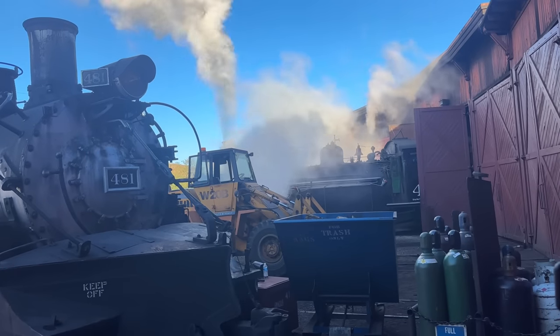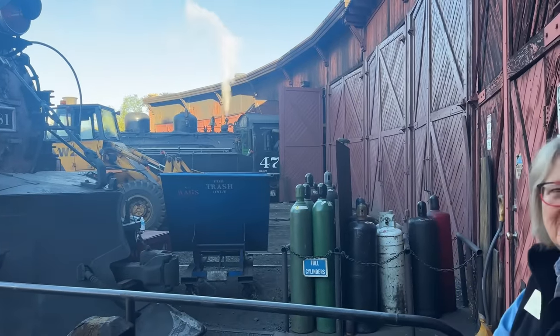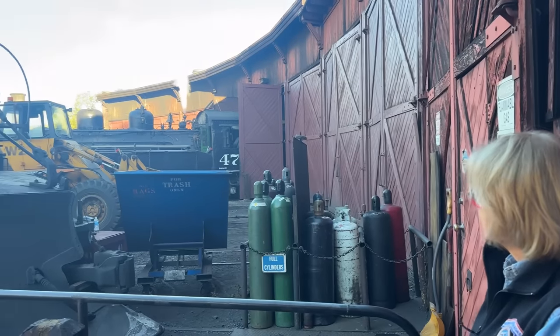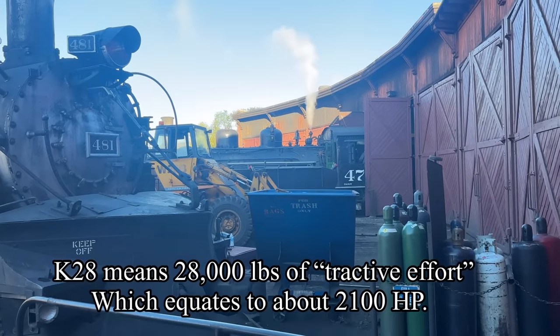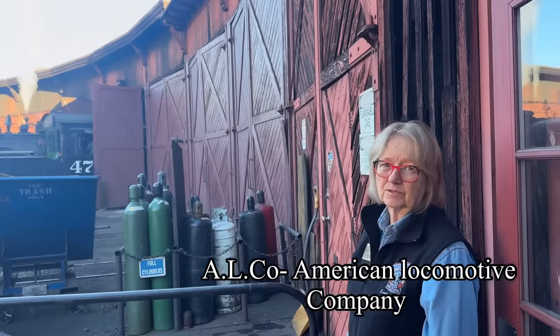Beautiful. Now, about when were these locomotives made? Like, what year are these? Well, this one celebrated its 100th year this month. So 1923. This is a K-28. In 1923, she was built by Alco. And she came out to Alamosa, Colorado via standard gauge rail.